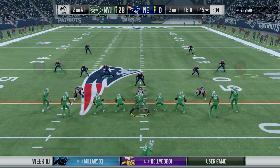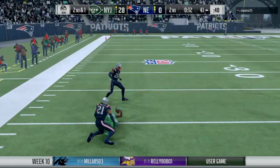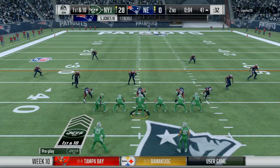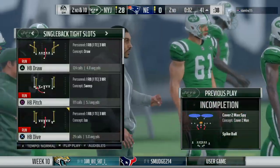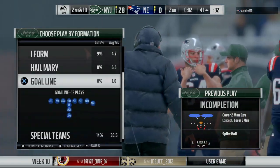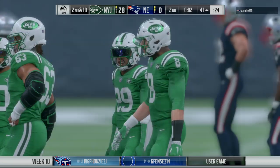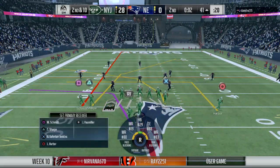Here we go. Green. Back to throw here. Throw left side, complete to Sharp. And taking it across midfield and just shy of the 40. The Jet passing game in rhythm. They've got another first. Here we go. And now the clock will stop as he's able to get up and spike it here. And they line up now for what will likely be the last play of the first half.